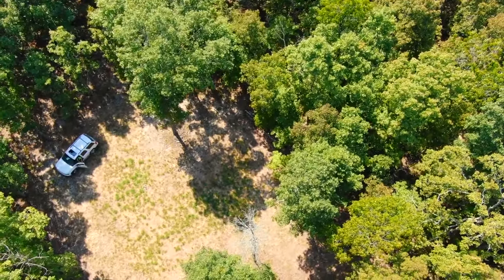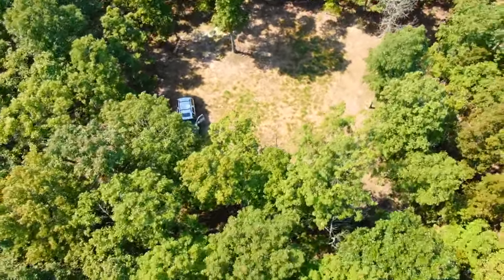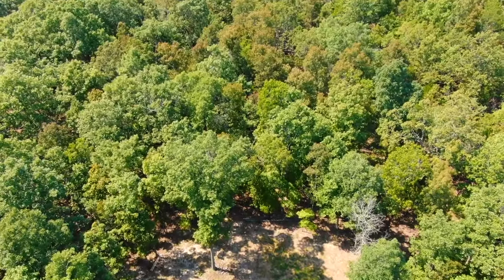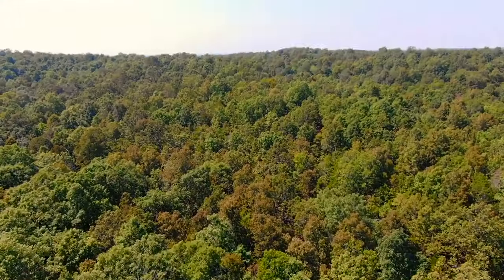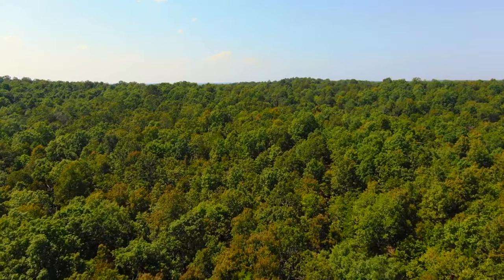And then the property continues quite a ways to the south from there. And there may be some other trails. I don't think there are currently any trails where you could drive a full-size vehicle all the way to the south end, but you could probably do that on a four-wheeler.